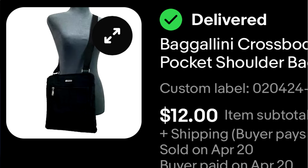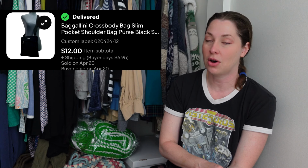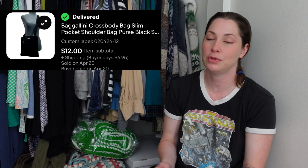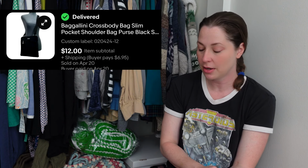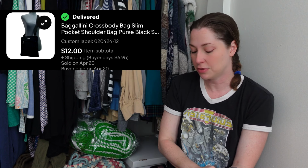This is a Bagolini bag. I originally got this at the bins. I paid $2 for this bag. It had stains all inside of it. I got almost all of them out. There was one ink stain that refused to come out, but I did disclose it in the listing. I cleaned it up and it sold for $12 and the buyer paid for shipping.